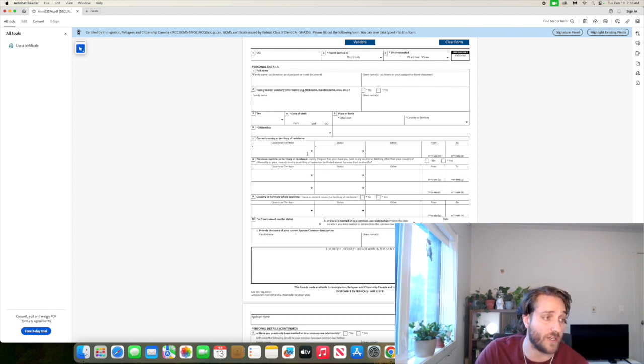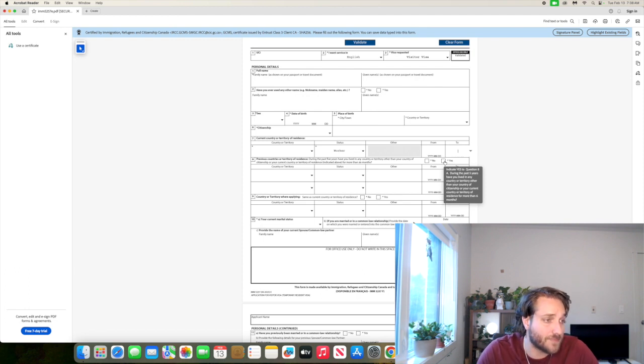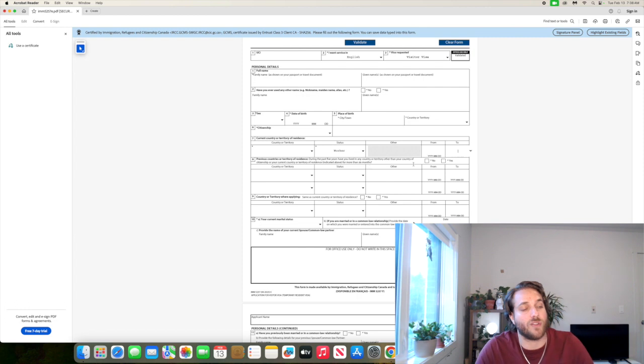Current country or territory of residence, I would put Canada, because he's in Canada now. Status, he's a worker, and it was from the date he entered, which, I think he entered Canada just yesterday, so that would be February 12th. For the end date, I would use the end date of his open work permit. Previous countries or territories of residence, he's only been living in Iran or Canada. Then, during the past 5 years, have you lived in any country other than your country of citizenship, Iran, or your current country or territory of residence, Canada, for more than 6 months? No.